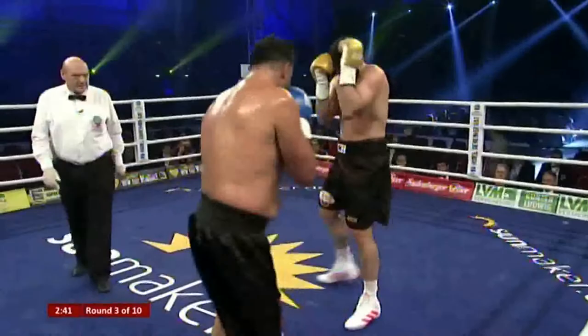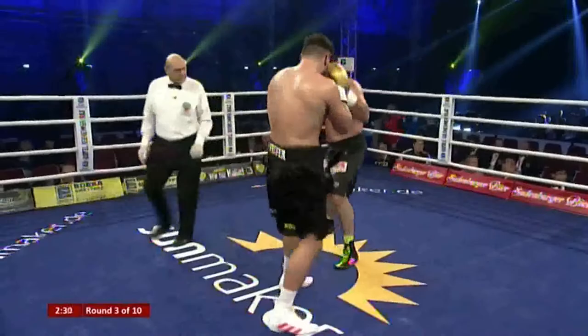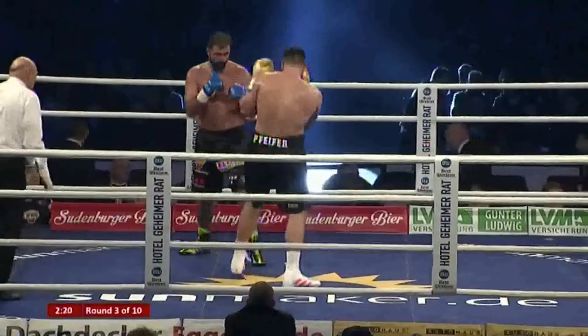And maybe looking slightly more aggressive at the start of the third. He doesn't want this one to go on too long. He doesn't want this one to go down the track and end up getting to be a bit of a difficult watch. It's important to be an attractive fighter to watch, particularly in the heavyweight division.